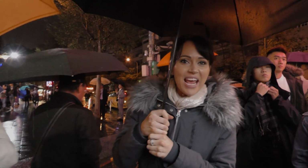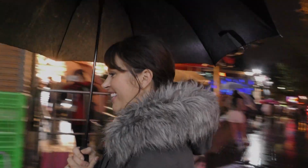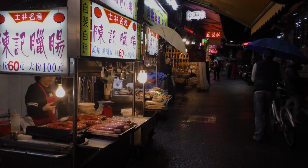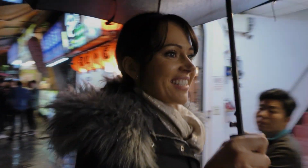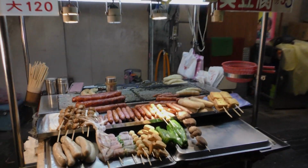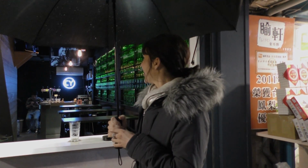It's been an amazing day, but it's not over yet because I've been told I really must check out the street markets in Taipei. So let's take a look. This is the Shilin night market and it's on every day until at least midnight. This is the first time I've seen a bar since I've been here. It's quite exciting.